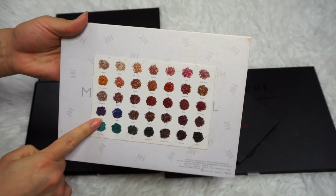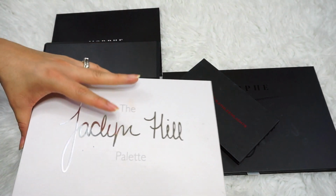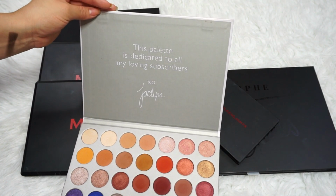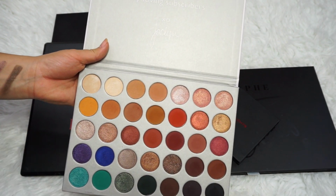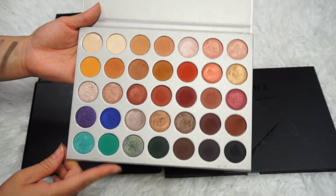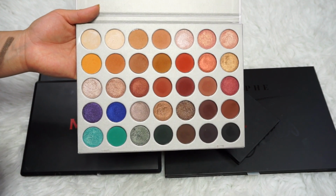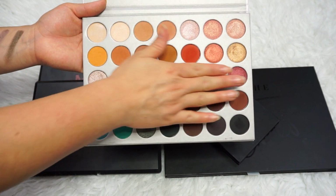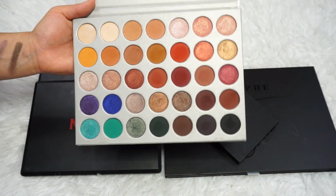It did come with a little card, but I taped it to the back of the palette. For some reason, I didn't want to cover that up because she did leave a little message for us. And I do follow Jaclyn Hill, so I feel like that's also towards me. So I didn't want to cover it up, but super beautiful palette. Again, one of the looks I created with this eyeshadow palette is one of the top photos that I have on Instagram. Beautiful, beautiful palette. I lean more to the middle shades than the bottom or the top row, but still, beautiful palette.